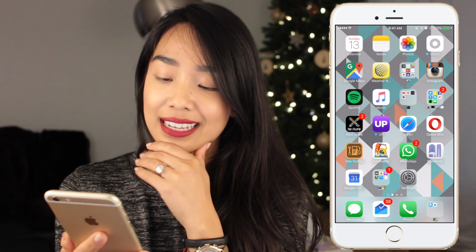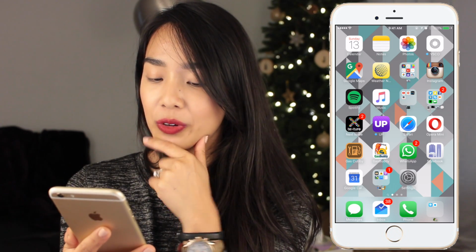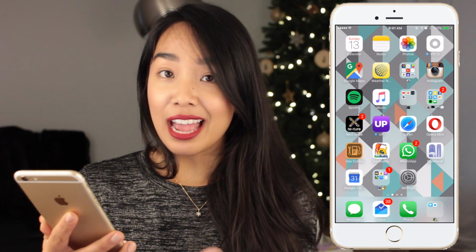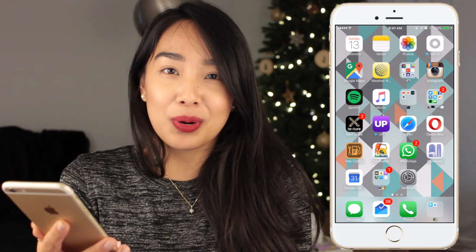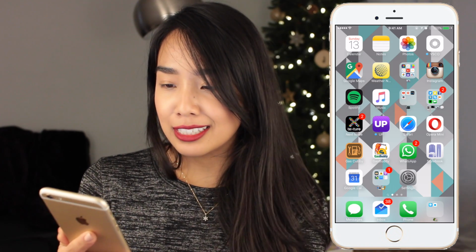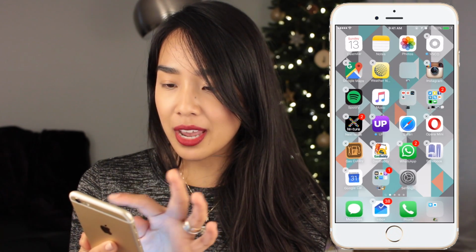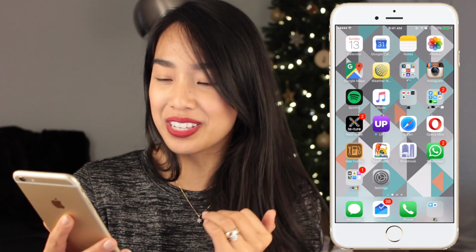My home screen is probably a minimalist's nightmare. For you guys, it probably looks like a jumbled mess, but for me, everything has its place and I'm familiar with the layout, so it actually works quite well for me. So I have the boring things like the calendar, the notes, photos. I actually don't ever use this Viso cam, so let's just delete that right now. Okay, so changed some things around.